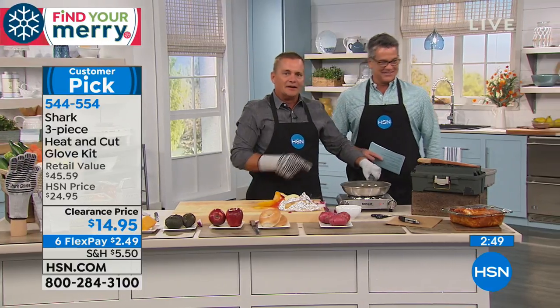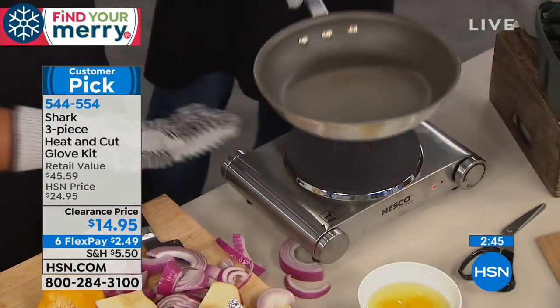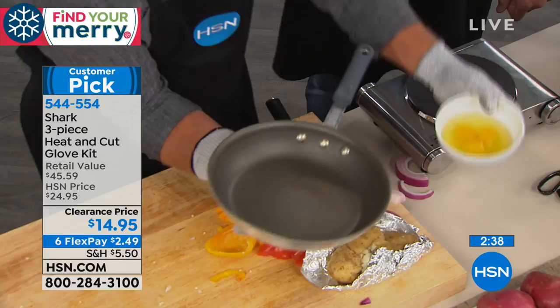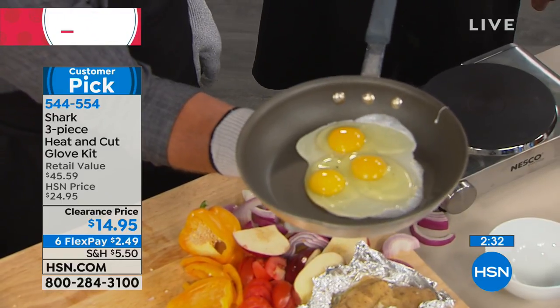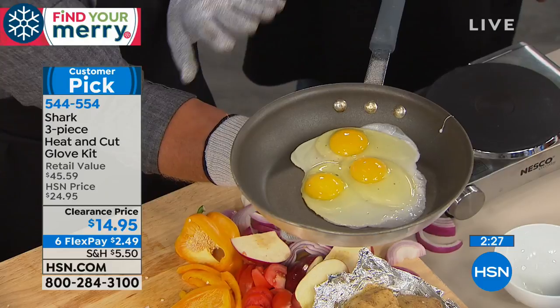Here's a hot pan right off of a stove top, okay? I'm gonna pick this up and I'm gonna put it on the palm of my hand. Now, if you don't believe me that this is hot, put some eggs in there. I've got three eggs that I'm gonna dump into this pan, and you'll literally see three eggs frying in the palm of my hand. Now I'm not gonna lie, I can feel a little bit of warm, okay? Yeah. It's a little warm.